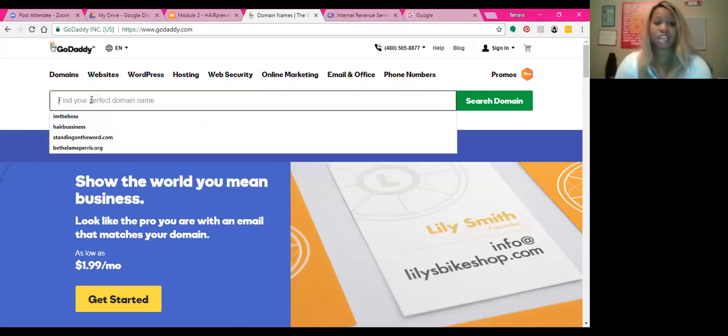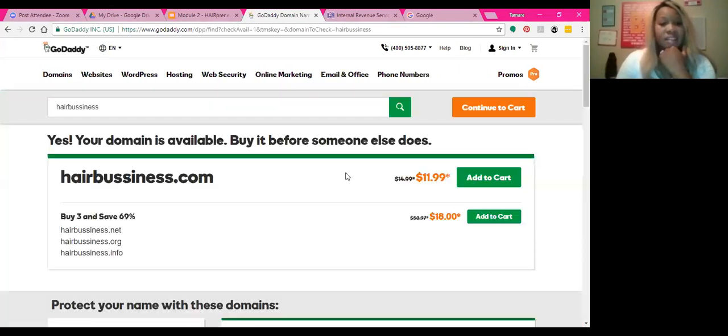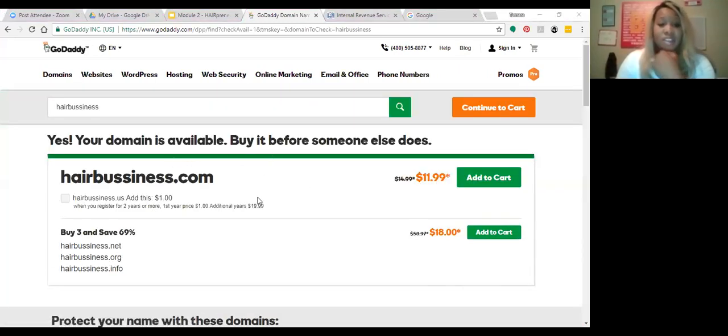Okay, so here is where you want to look up. So maybe hair bussiness, search domain. Looks like it's available. If it is available and you want it, this should be about the cost, $11.99. And you want to get your domain name from GoDaddy, okay? Now let me just remind you that just because you have a domain name does not mean you have a website. This is the address of where your website will be, but it's not attached to a website yet. This is why once you come up with your name, you do want to secure the domain name. You want to make sure you get it right away so nobody else buys it, okay?